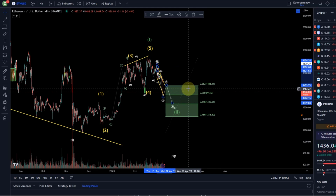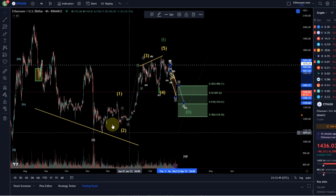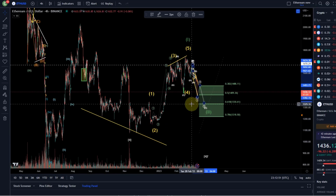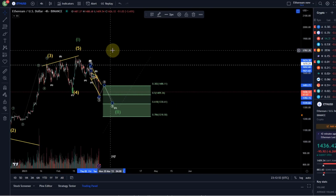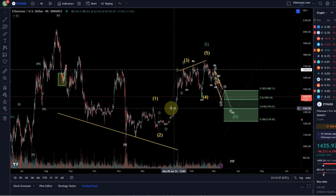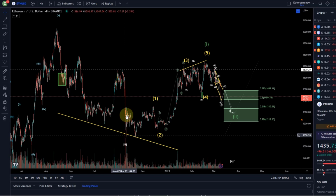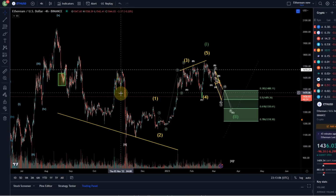For Bitcoin, it's even more critical because Bitcoin made a new low in November. Ethereum didn't. So the Ethereum chart is a little bit more bullish overall than the Bitcoin chart. But I said in a wave 2, you always have very bearish news. Back in November, we had the FTX crash. I did say it on Telegram: the most bearish news always happens at the end of a wave 2. Now, this was FTX.